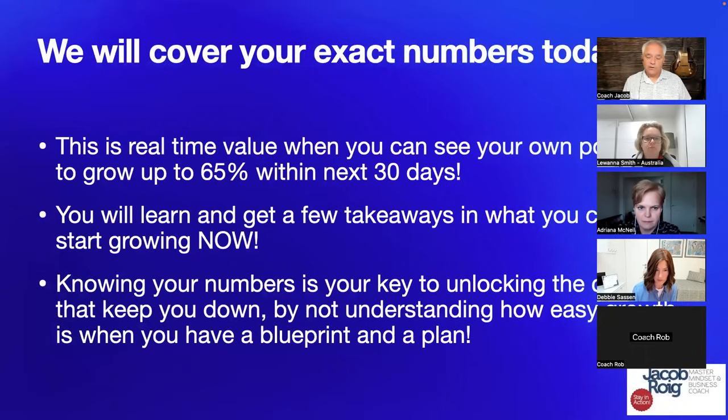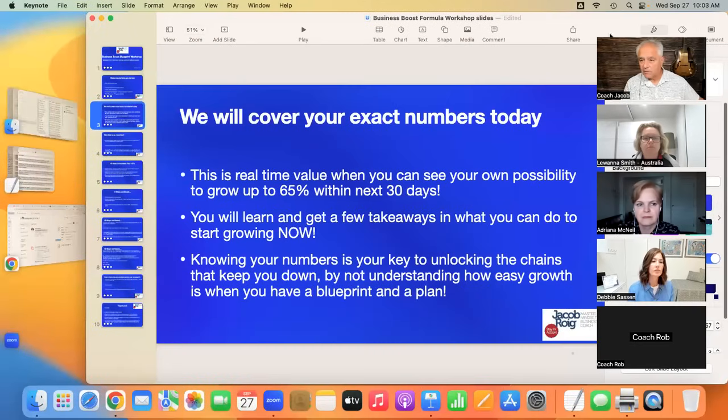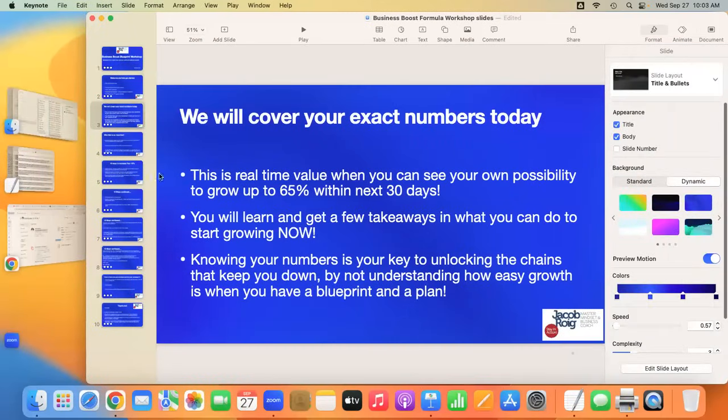This is real-time value. I do have to change something because Zoom does this crazy thing which puts these things in my way. So thank you.